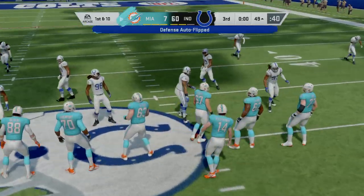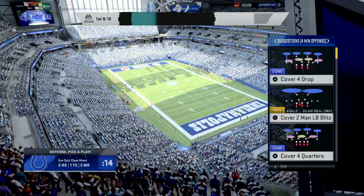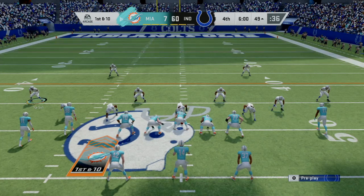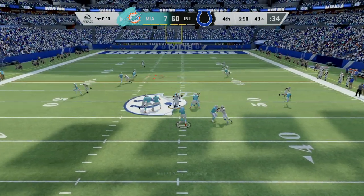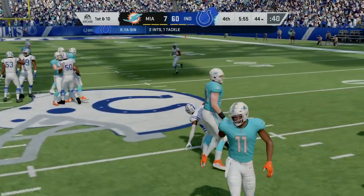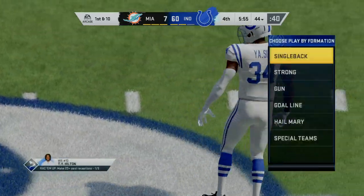Now from Colts territory, here's a 1st and 10 at the 49-yard line. Back now in Indianapolis. And this is a blowout so far as we get set for the 4th quarter. A very one-sided affair. Here's Fitzpatrick. And he's going to be intercepted a 3rd time. Picked off by Rocky Sin. And the return comes to a halt right at the 44-yard line.